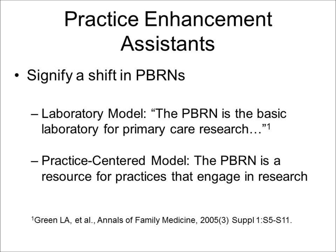And this is from an article on PBRNs by some experienced authors who say that the PBRN is the basic laboratory for primary care research. That's sort of been our mantra in practice-based research for a long time. PBRNs are the community-based laboratories for doing clinical research in communities. And that's really how we've sort of sold our services to NIH and to funders, is this is the way to access practices and patients, community-based patients. And that's absolutely true. It is.